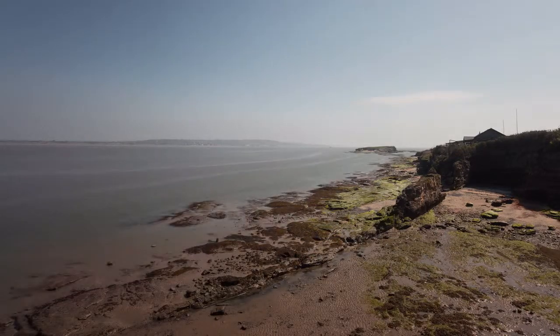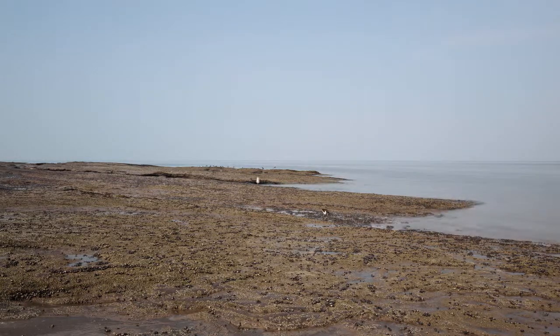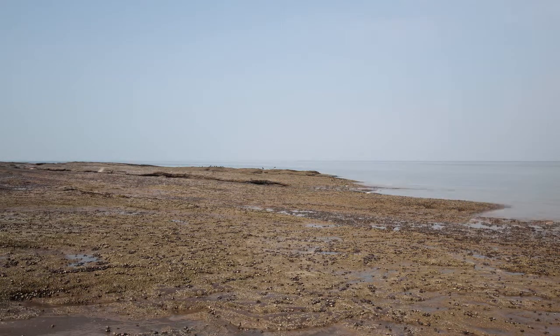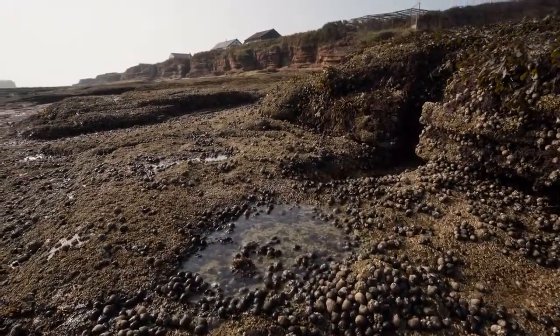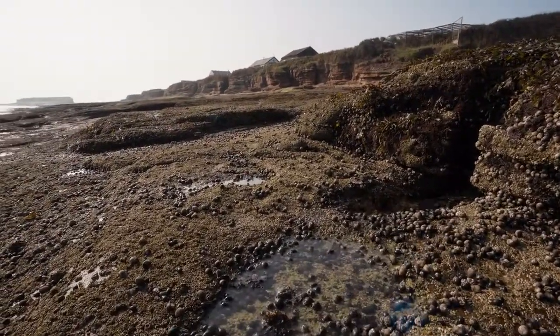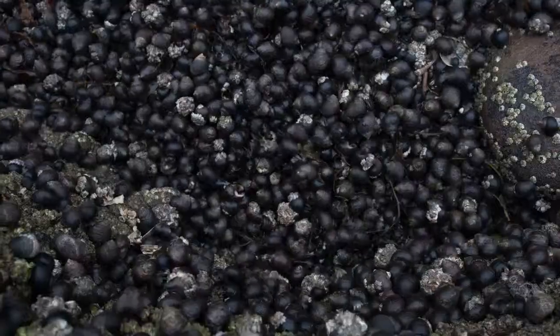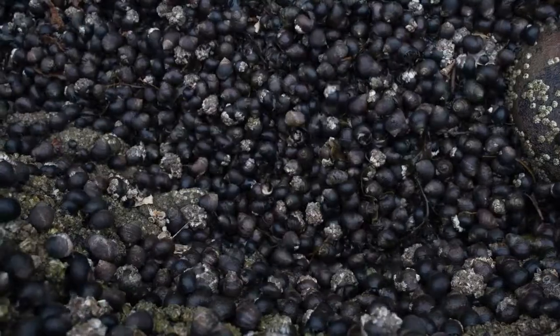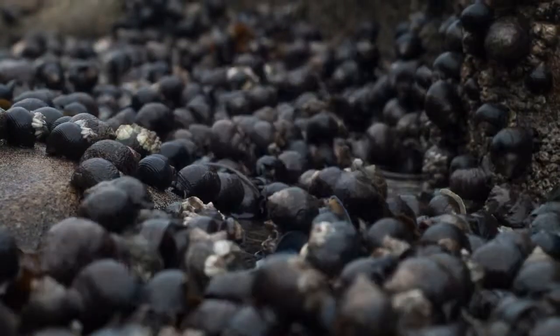For the creatures that live on the beach, the rhythm of the tide is like day and night. When the water recedes, it reveals a mass of activity. Periwinkles scurry across the rocks, jostling for the best place to spend low tide.